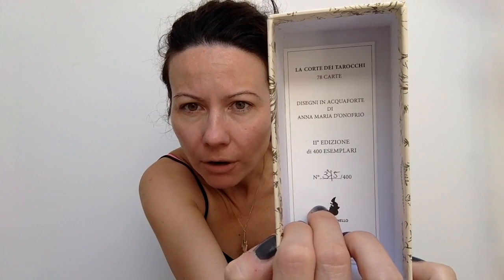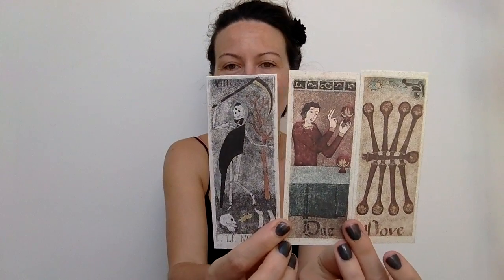But if you like the historical decks, historical in the meaning that they look a little bit aged, because this deck was painted by Anna Maria Donofrio, and her artwork is used in this deck, so it's not some deck that was found old and restored. No, she's a modern person. She just chose to illustrate the cards in this medieval kind of style. And as you can see, it's got this artistic flair to it, which makes it really, really amazing. And when you put a few cards together, they do look quite stunning.